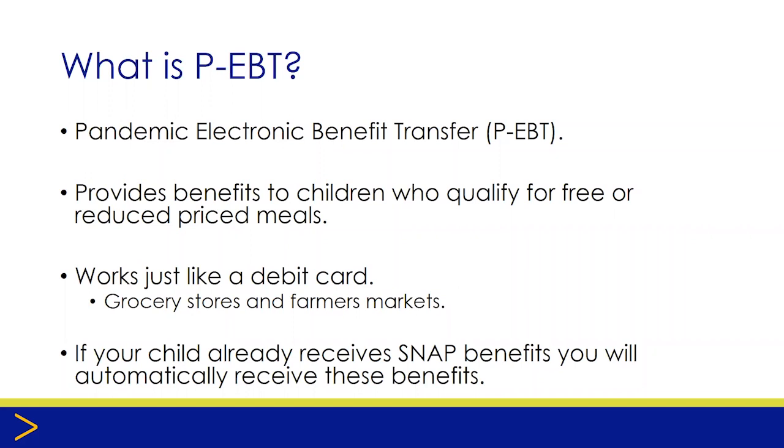You use the P-EBT card just like a debit card. When checking out at a participating retailer, simply select EBT on the credit card machine, swipe the card, and enter your private PIN number. If your child already receives SNAP benefits, you will automatically receive these benefits on your SNAP EBT card on the scheduled distribution dates. And no further action is needed, you will automatically get these benefits.